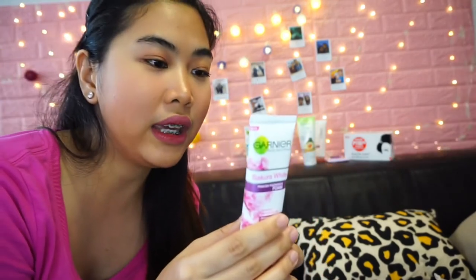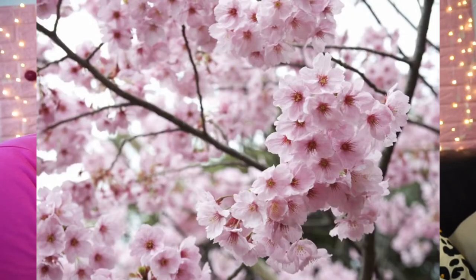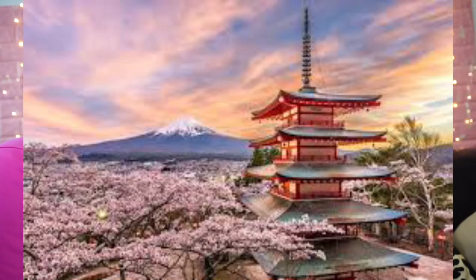So the claim is pinkish glow. Pinkish glow kasi nga gawa ng Sakura White. Gawa ng Sakura. Diba it's from Japan? Yeah, see, it's from Japan. So the claim is it gently cleanses the skin to reveal fresh and pinkish radiant complexion and suitable even for sensitive skin. Kung meron kayong mga sensitive skin, well, this one is for you, girl.